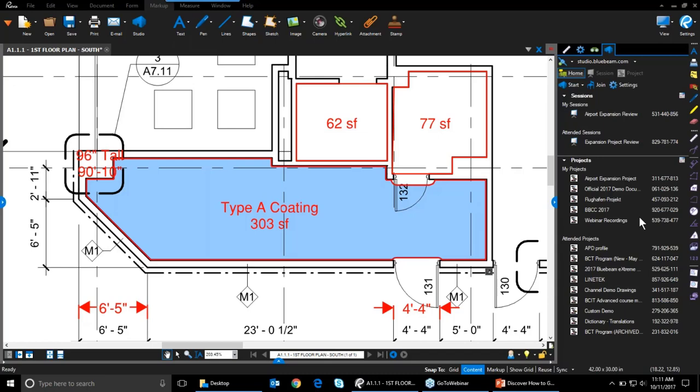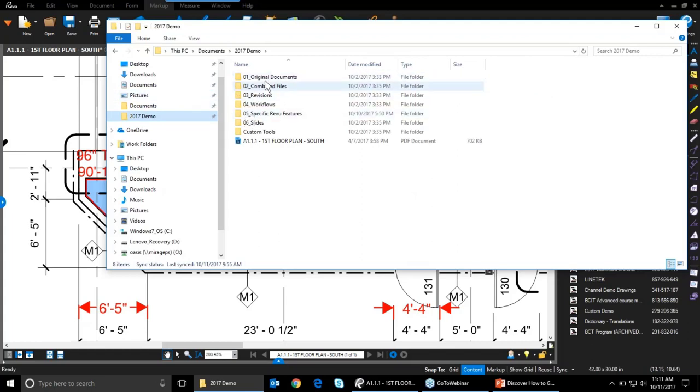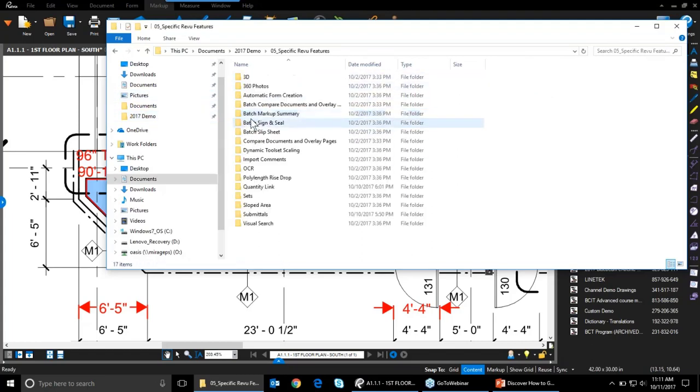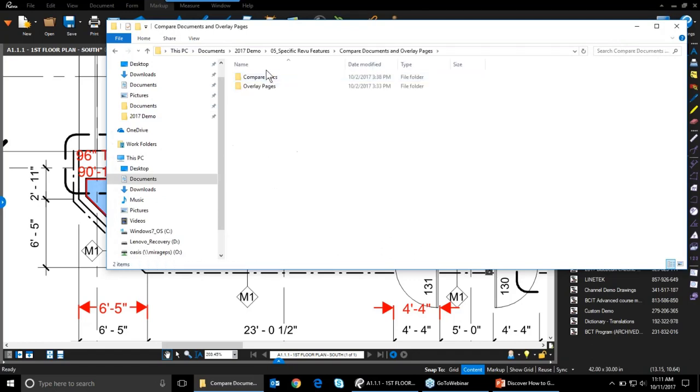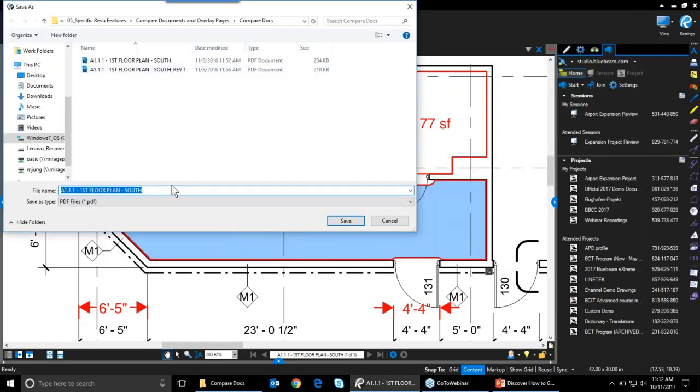How quickly do file sizes creep up with photos or comments embedded? That is a great question. So let's look at file sizes right now. I'm going to come in and show you what this document looks like right now. I am using the version of this document from Compare Documents. What you'll notice is that this document, A1.1.1 first floor plan south, is currently 204 kilobytes. I'm going to do a save as on this. I'm going to call it with image. So I just have one image in this.